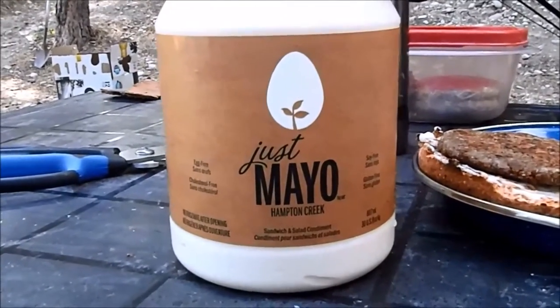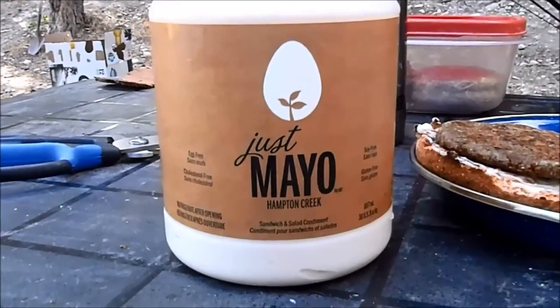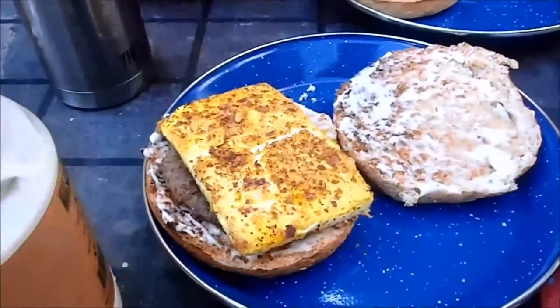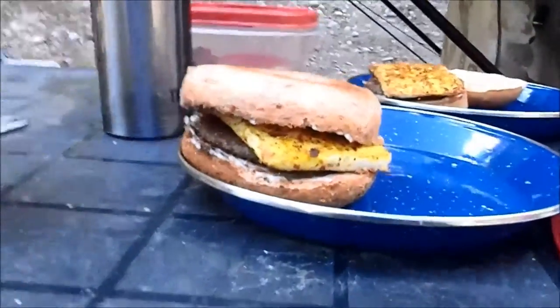Then you add your mayo, and this is just mayo. It's vegan mayonnaise. It's only available in the States right now because Canada is silly about that. Then you add your egg. Look at that. Egg and sausage bagels for breakfast. Doesn't get any better than that, guys.